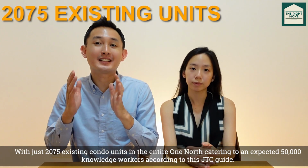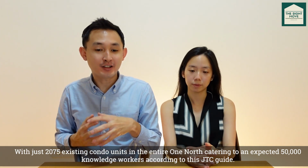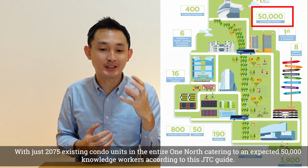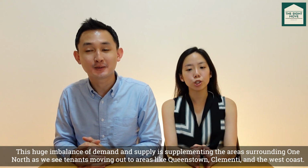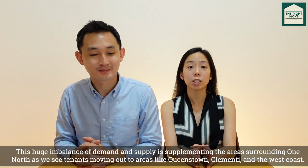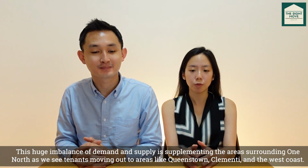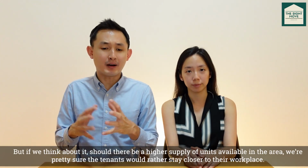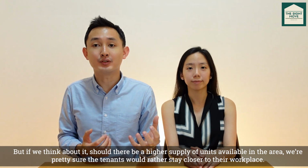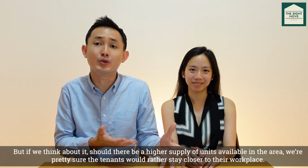With just 2,075 existing condo units in the entire One North, catering to an expected 50,000 knowledge workers according to this JTC guide, this huge imbalance of demand and supply is actually supplementing the areas surrounding One North, as we see tenants moving to areas like Queenstown, Clementi and West Coast. But if you think about it, should there be a higher supply of units available in this area, we are pretty sure the tenants would rather stay closer to work.